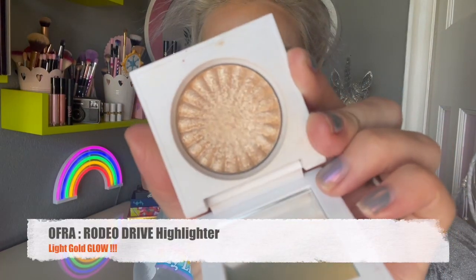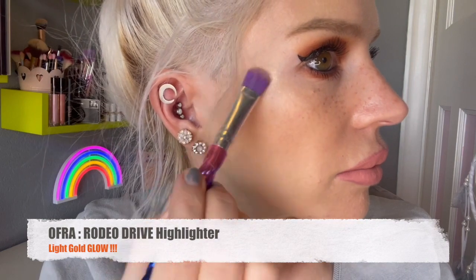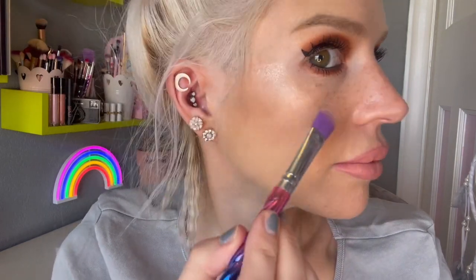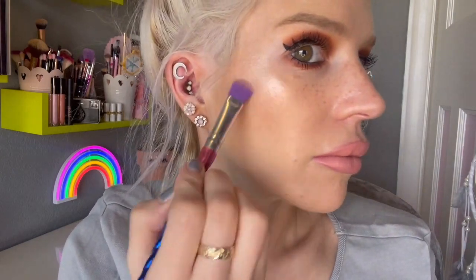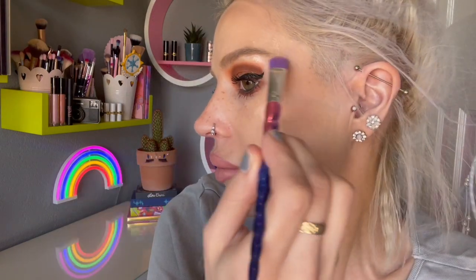And finally, I'm going to be applying Rodeo Drive by Ofra as my highlighter. This is my most favourite highlighter in the world. Did my hand look like it was coming up really sneakily then? Just like, oh, there she is. What's she doing there? This is just the most beautiful light gold highlighter.